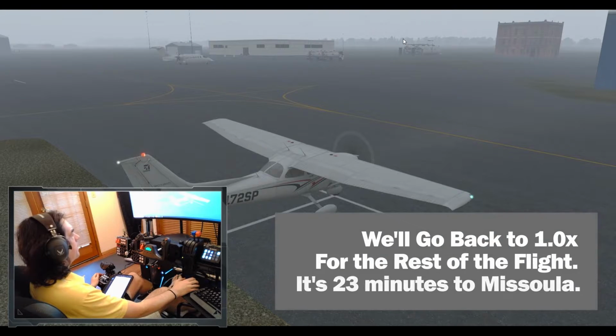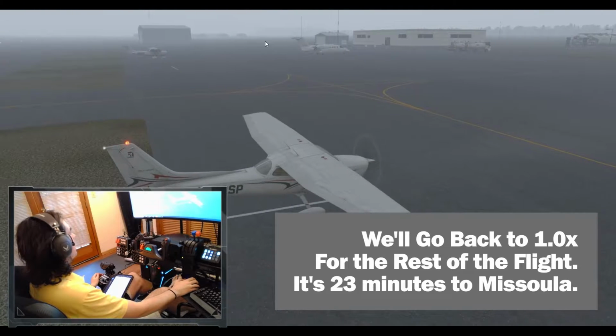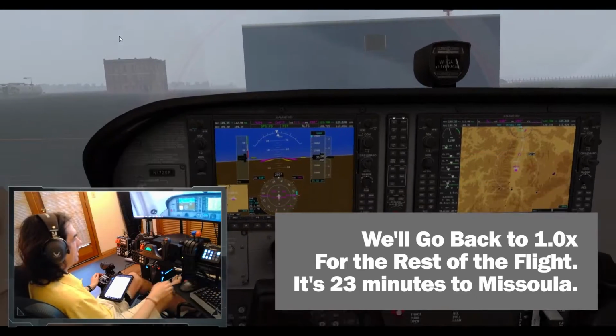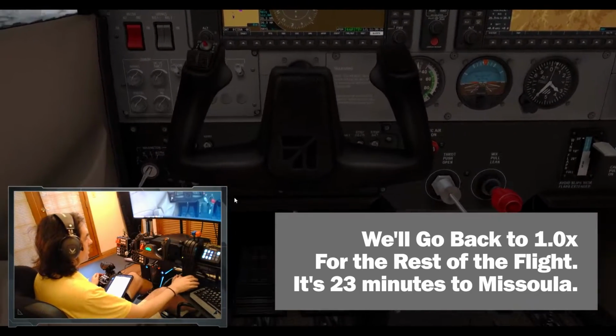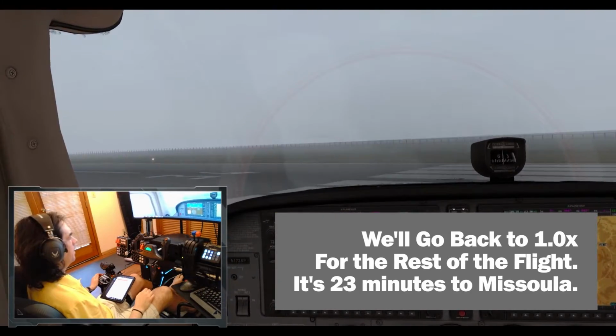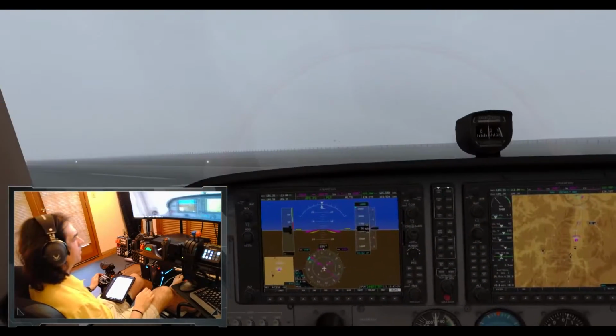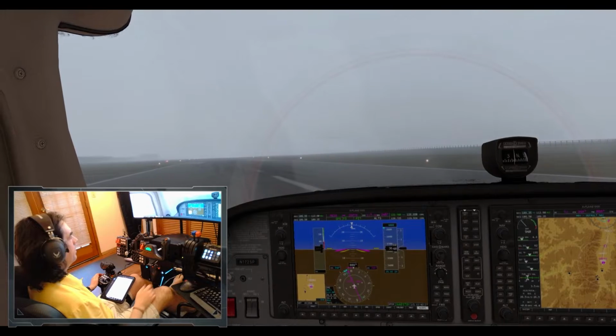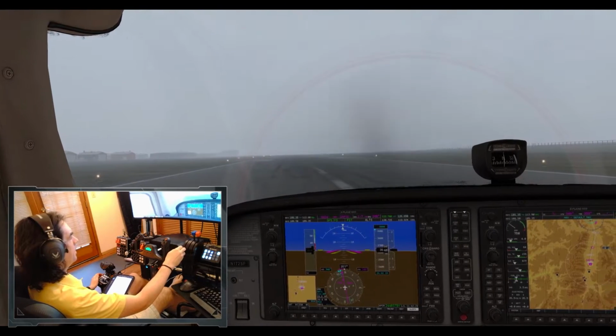I suspect I'm on the wrong side of the airport. Oh, look at that. It's right behind us here. So we're going to have a little bit of a taxi, but that's going to be fine. That's one of the things you're really good at. Now, we always look to the right or on final to make sure nobody's coming. When the weather's bad, you can't see much. Couldn't see a whole heck of a lot there, but all right.